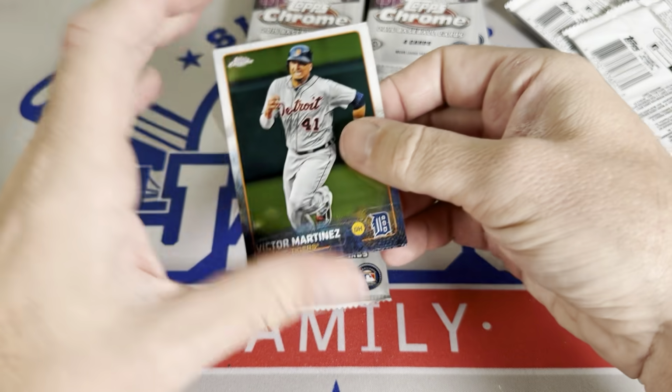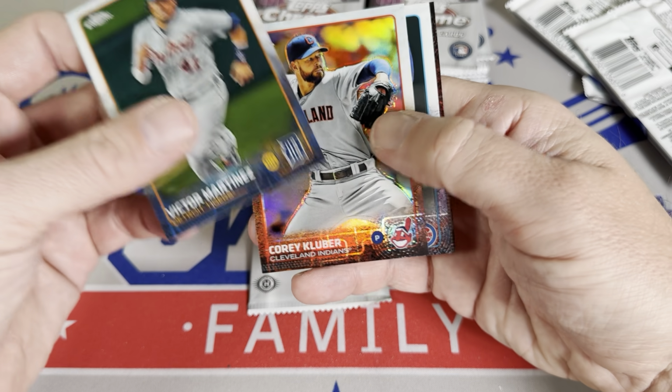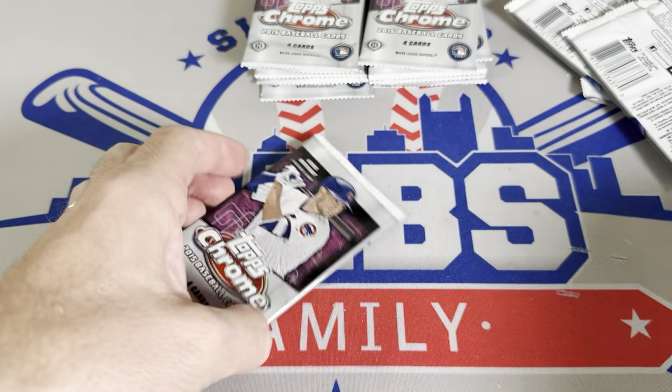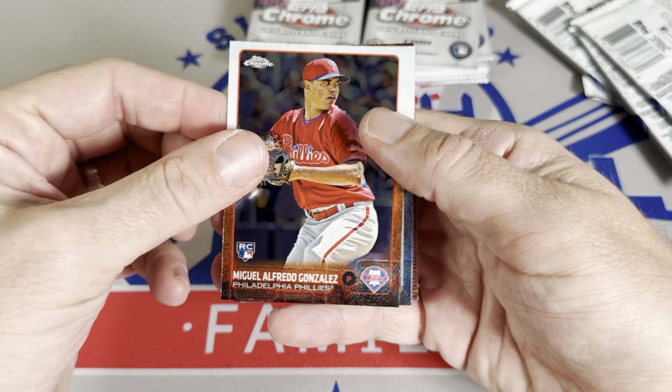And the boxes used to be more autos and way less expensive than they are now. There's Corey Kluber, it's a refractor, Tommy La Stella, and we've got Michael Wacha in there as well. Halfway through the box, one autograph down from Mark. Let's see what else we got coming up.